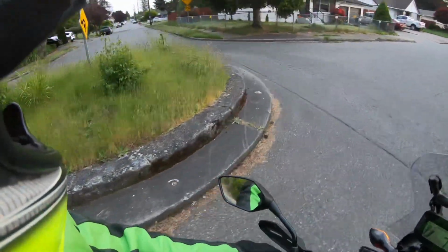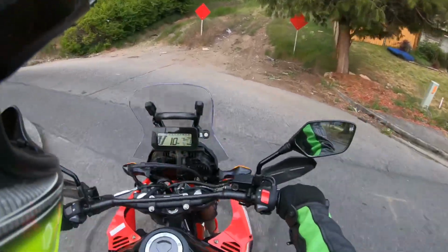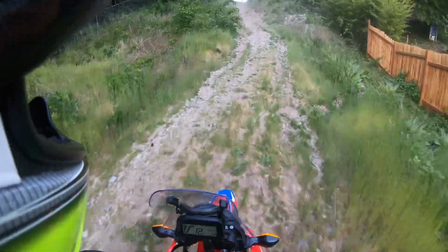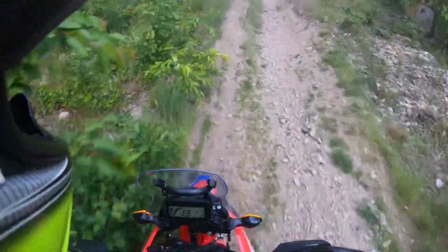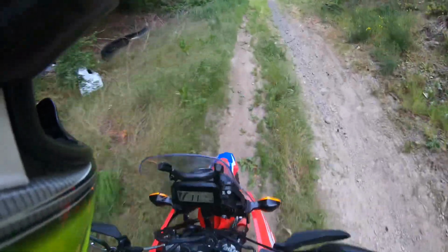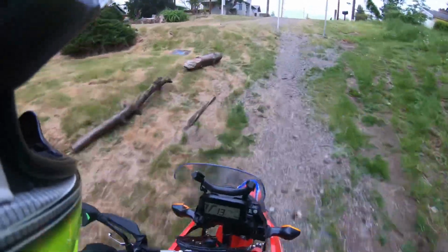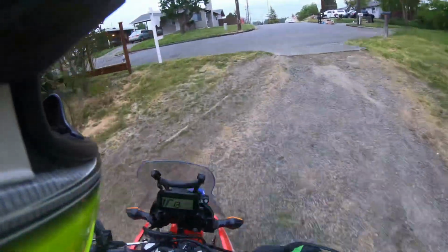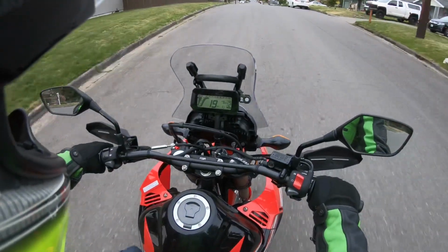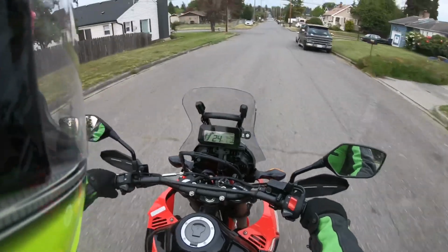Gotta open my visor. Whew. Breathing heavy. I'm gonna go up it again first. Maybe a little different line. The steering is so light. That's the other thing I think about too, it's just so easy to change directions and steer, because there's nothing connected to the forks except for the levers and controls, and all that stuff's real light. I like it.